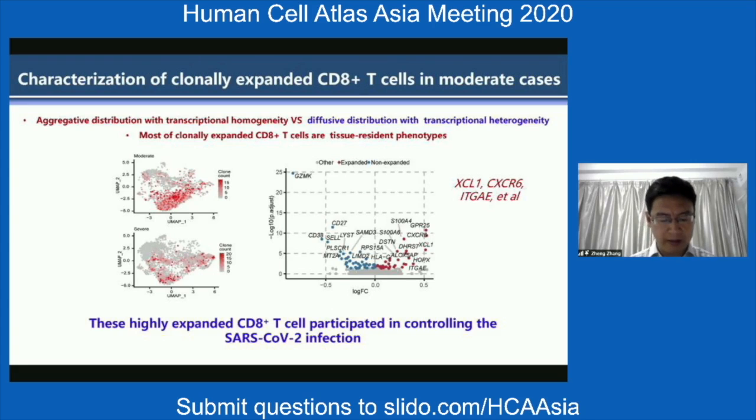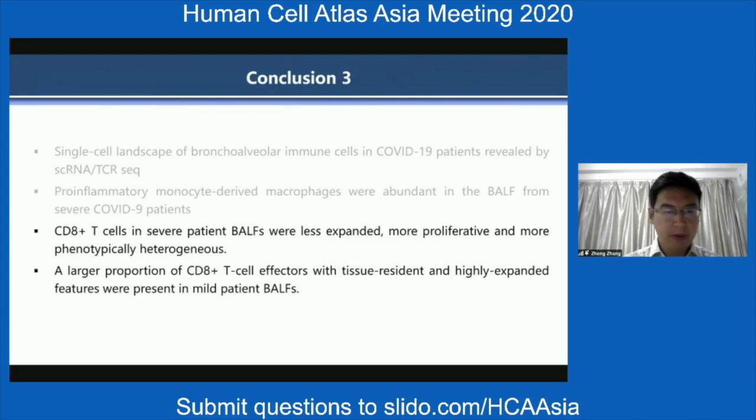They show a significant increase in tissue-resident markers for these expanded CD8 T cells from the mild patients. So this shows that the highly expanded CD8 T cells may actively participate in the control of SARS-2 infection. We conclude that CD8 T cells in severe patients' BAF were less expanded, more proliferative, and more phenotypically heterogeneous. By contrast, a large proportion of CD8 T cell effectors with tissue-resident and highly expanded features were present in the mild patients' BAF.